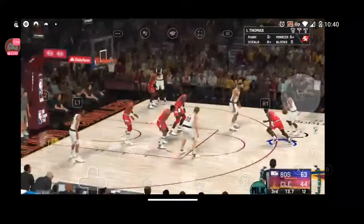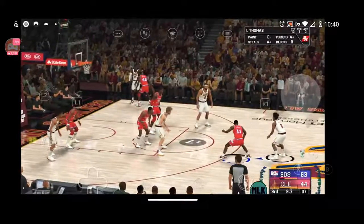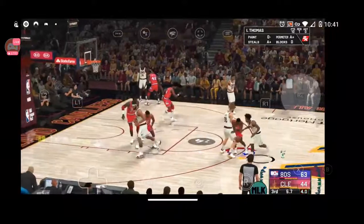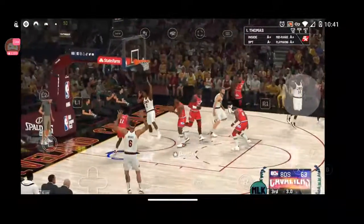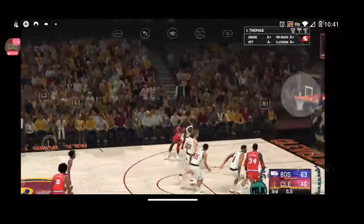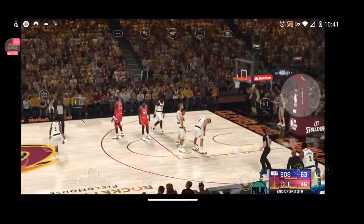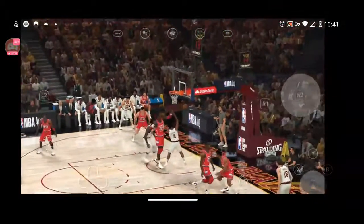Sexton against Thomas. Sexton with it. He's got 15. Down to 5 on the shot clock. And Sexton slams it in. In perfect timing. This run is exactly what they needed, and it's right when they needed it. They couldn't afford to wait any longer. Well, through 3 quarters of play, down double digits, it may be difficult to overcome.